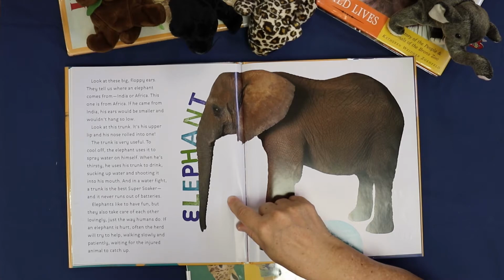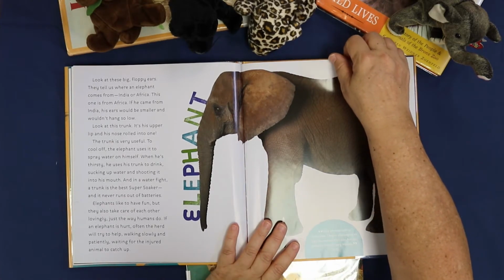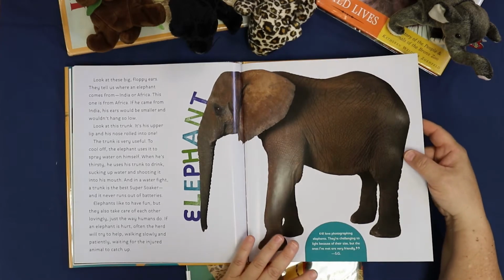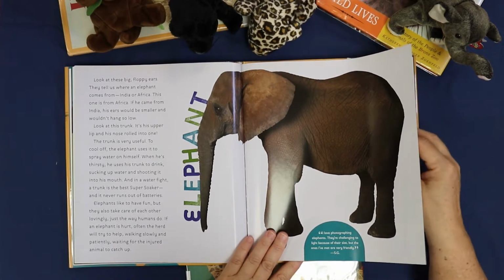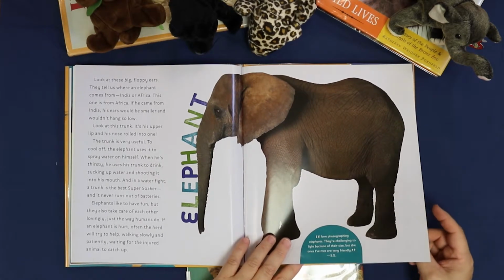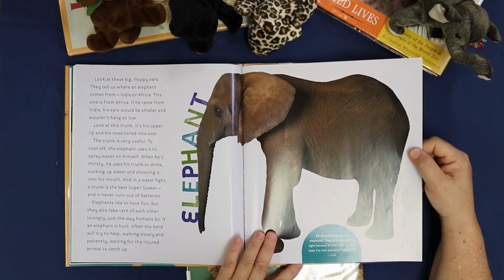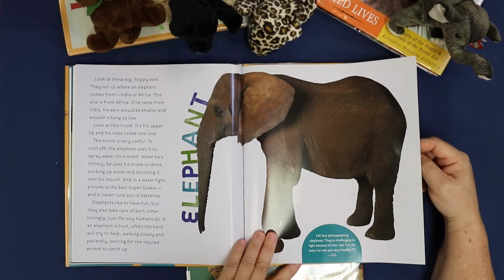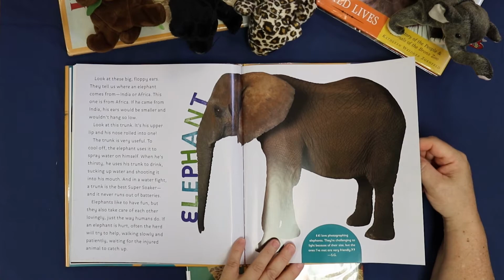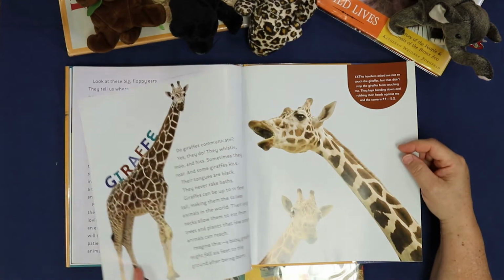Elephants like to have fun, but they also like to take care of each other lovingly, just the way humans do. If an elephant is hurt, often the herd will try to help, walking slowly and patiently, waiting for the injured animal to catch up. Come on, catch up. The photographer says, I love photographing elephants. They're challenging to light because of their size, but the ones I've met are very friendly.